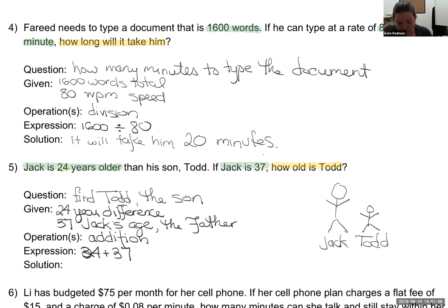Okay, so let's do it. So we are finding Todd the son, and I get a solution of Todd the son is 61 years old. Yeah. What's wrong with that? Yeah, it's wrong. Why? What's wrong? I mean, logically, why can't Todd the son be 61 years old? Well, because then he's not the son. Then he's not the son. He can't be older than his father.